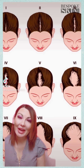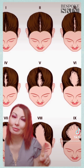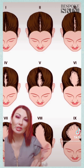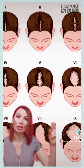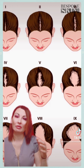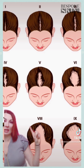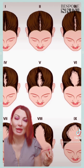So female pattern hair loss tends to progress in a different pattern than men, and that's because our follicles are different, those receptors are different, and we tend to have obviously a different genetic pattern. So women tend to see this overall loss and separation, a widening of their part with loss overall, and then leading to this kind of vertex and frontal loss in a different pattern than men.